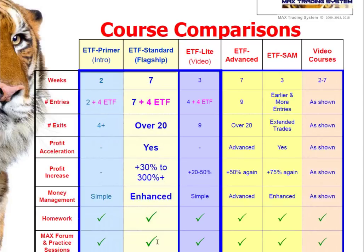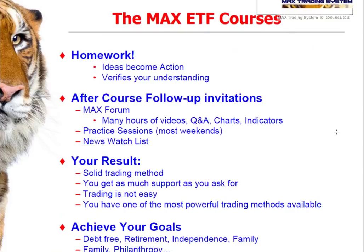When we're training, we use MetaTrader as the platform to trade from because the data is free and pretty much everybody can get hold of the MetaTrader platform itself. You don't have to sign up to a broker or anything. The practice sessions occur pretty much every weekend, and depending on the level of courses that you've done, you'll be invited to most of them.